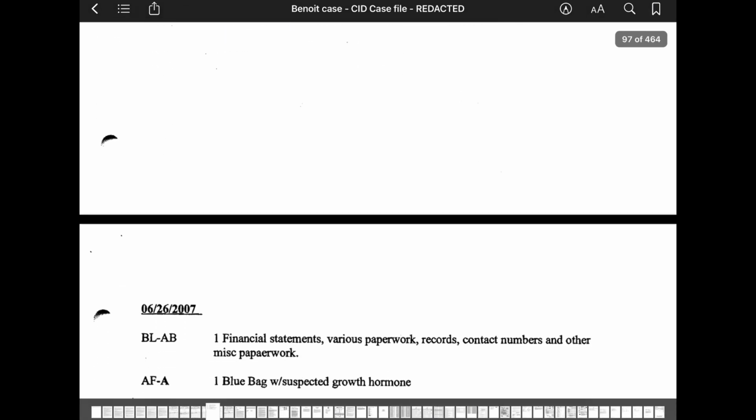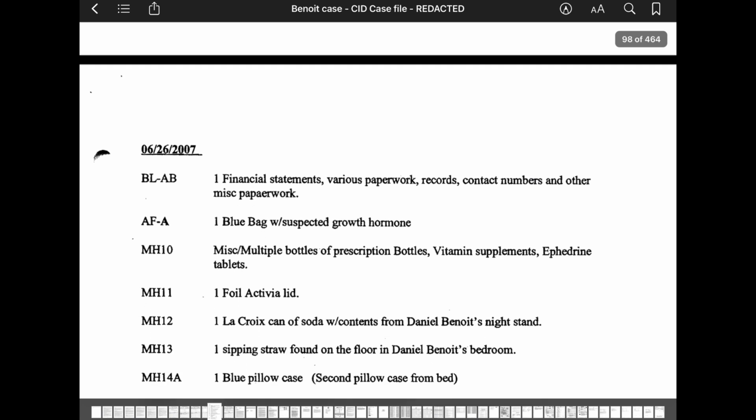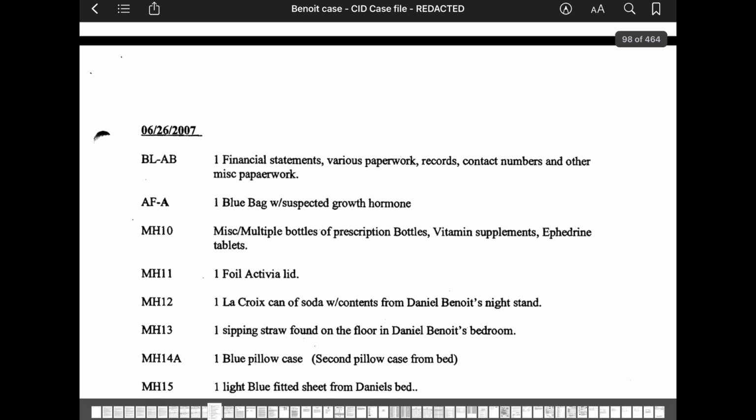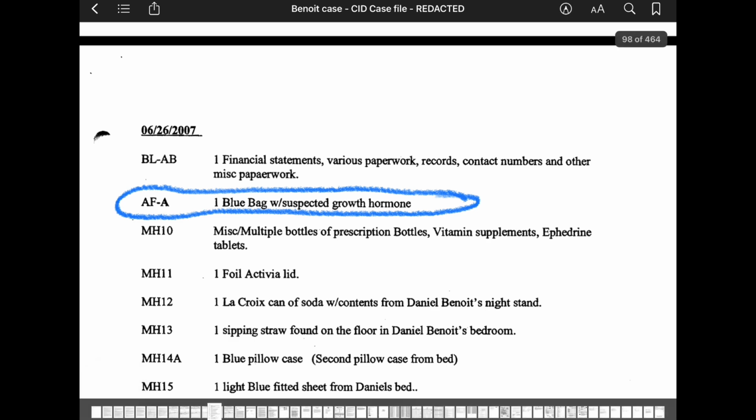And then we are now on June 26th, 2007. So this was the evidence collected that day. So on 6/26/07, Detective Bruce Lee collected 1 financial statements, various paperwork, records, contact numbers, and other miscellaneous paperwork. And Detective Fenimore collected 1 blue bag with suspected growth hormone. And there we have another instance of something mentioned that is steroid related, and that was found in the refrigerator in the bonus room where Nancy Benoit's body was found.